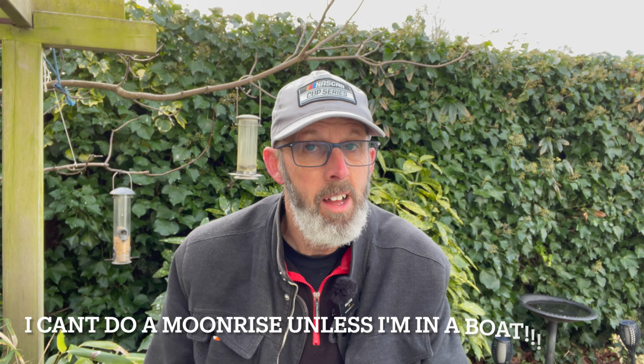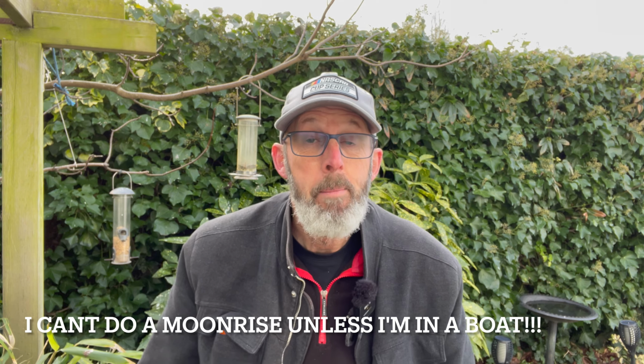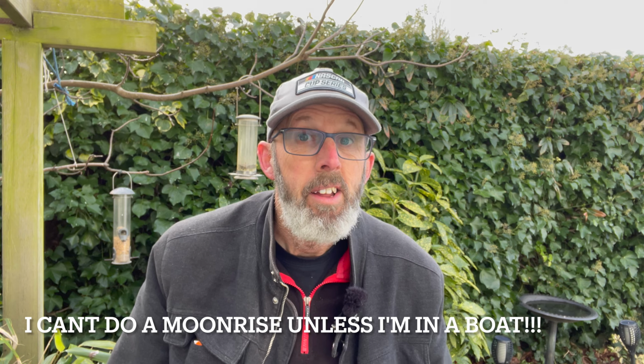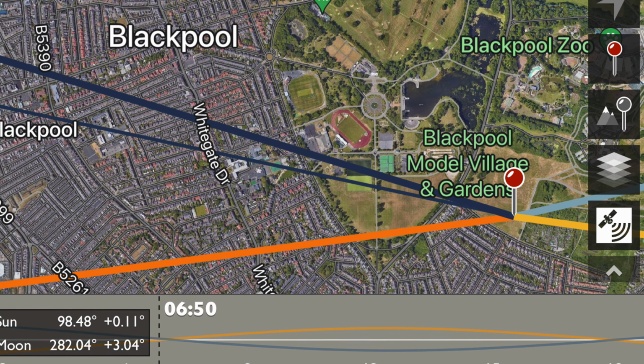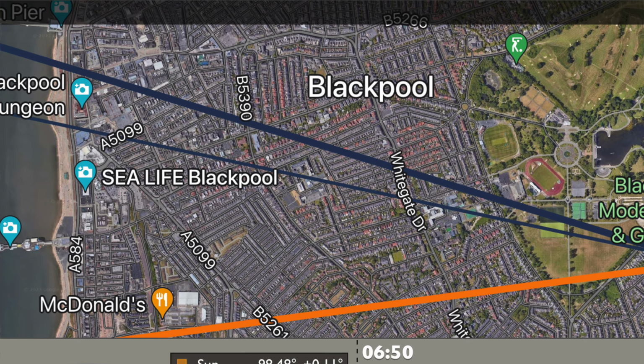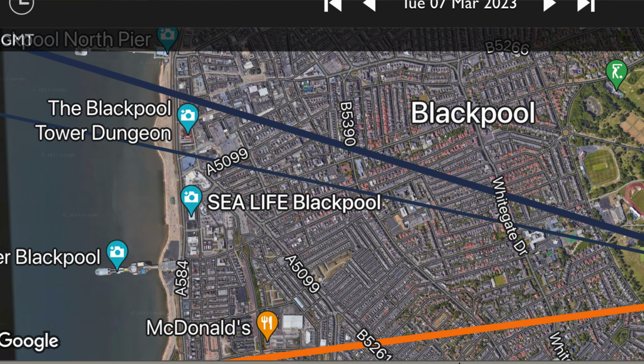The only way I'm going to be able to do it is to get it when the moon sets, so I'm going to have to be up fairly early, because the moon sets towards the west, and if I can place myself towards the east of the town, I might be able to get the moon moving behind the tower. I'm going to be in the Stanley Park area of Blackpool to capture this shot, somewhere near the zoo, I'd say. I've checked on this app called the Photographer's Ephemeris, and apparently from that location there's a chance to capture the moon going down. This shows you all the angles.